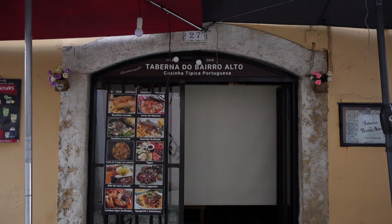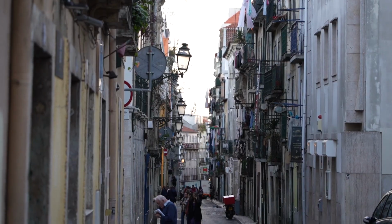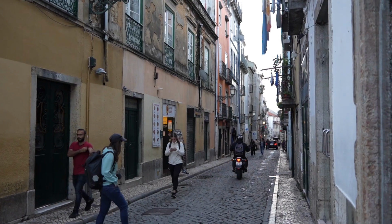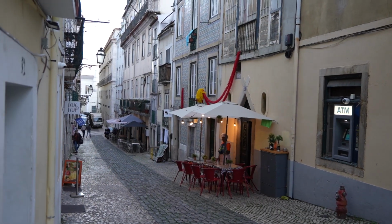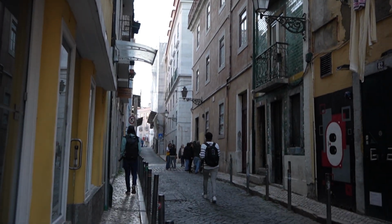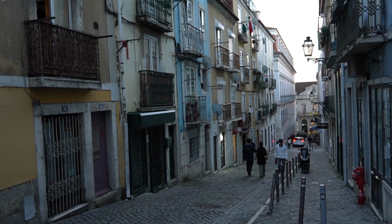So Bairro Alto, I think it's one of the most bohemian neighborhoods in Lisbon. It's known for its quirky bars and century-old houses, and yeah, it's the soul of Lisbon in terms of nightlife. I used to go there in my university times, and yeah, you just sit on the street, have a quick cocktail or a shot of something, and then you have fun walking around the cobblestone streets, and also hear fado music once in a while.